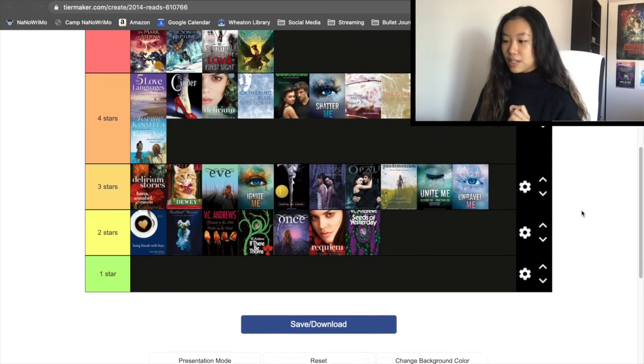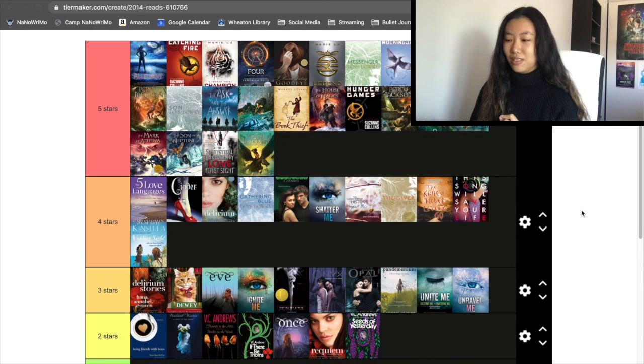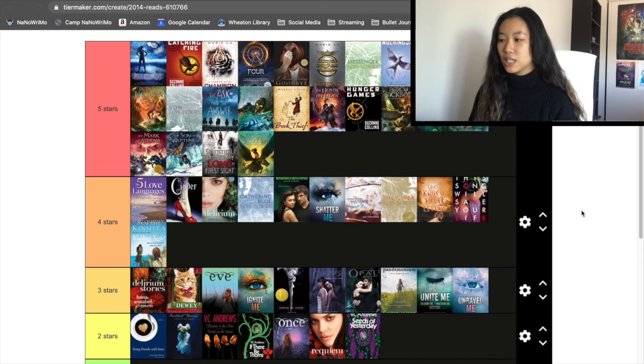Okay, so I've rated all the books here. Did I not have any 1-star reads? Or do I just not remember this correctly? I feel like I gave 1-star ratings, but I'm not sure. So now we're going to go to Goodreads and I'm going to see how much this matches up because I'm really curious.